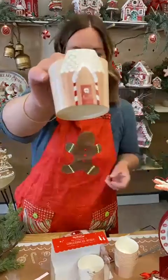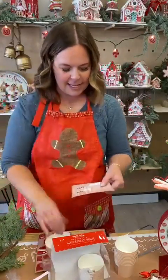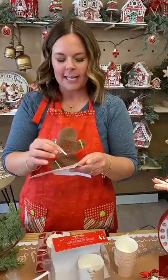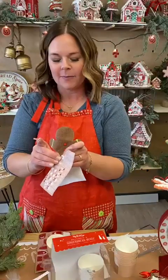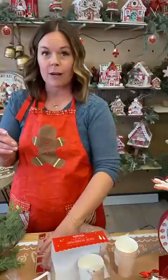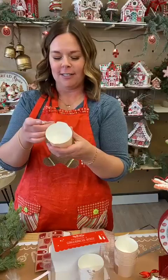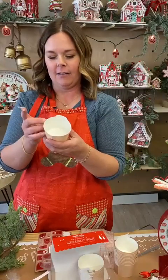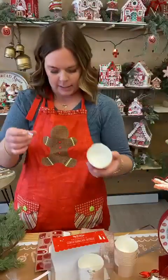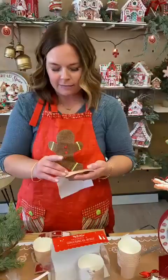Think grandkids, neighbor gifts, teacher gifts. Yes. All of the gifts. There's little candy canes. There's little trees. Maria says that would be great for a cookie exchange. Oh, yes. Great for a cookie exchange. Do you guys love doing cookie exchanges? I think they're so fun. That is a fun holiday tradition. You guys, there's so many fun things on this.